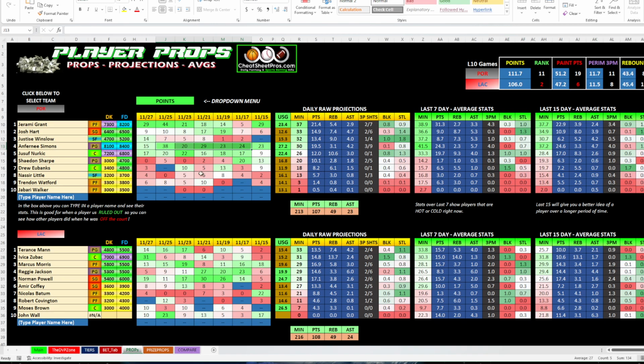But you can see no one else coming off the bench is doing a ton except for Nurk. Hart, Winslow, they do a little bit, but neither one of them has broken 20 points yet, so not too worried about them. So for the purposes of this, I went with Jalen Brunson over... Oh, I skipped it. Jeremy Grant over 25 points, sorry.